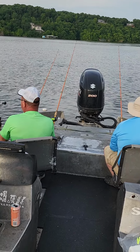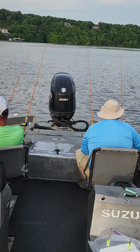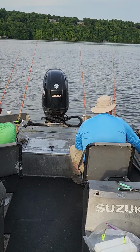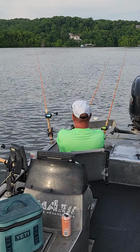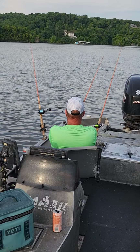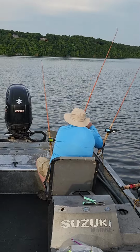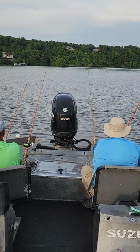Speed this up there a little bit, trying to get one of them fish to commit, and it didn't do it. There he is. And he missed him. That was a big bite.